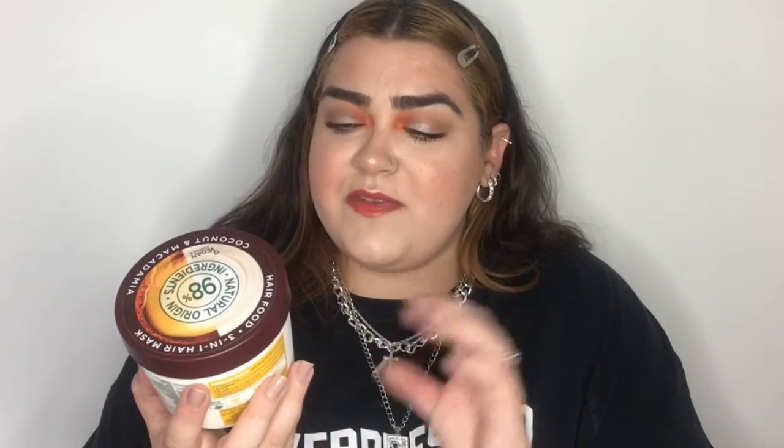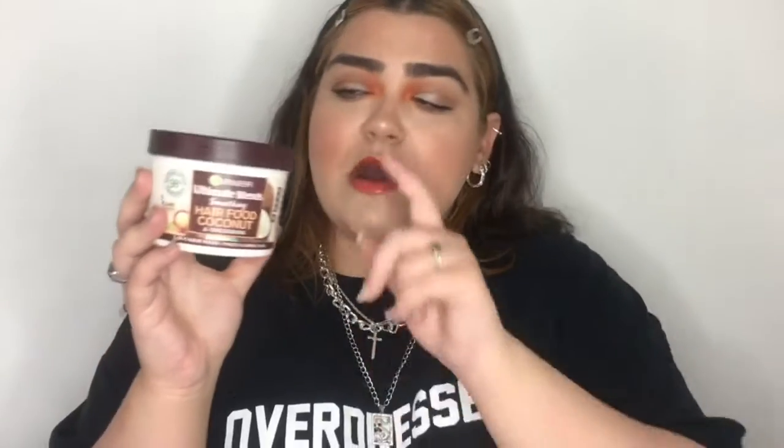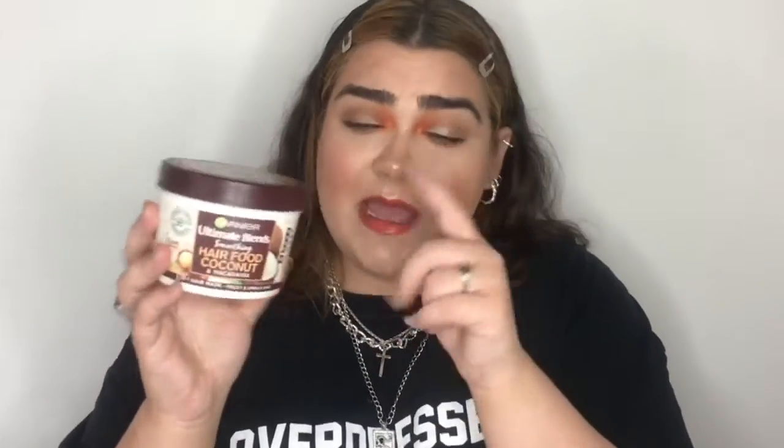So the next product is this one here. This is a hair mask by Garnier called the Ultimate Blend Smoothing Hair Food Coconut and Macadamia. This is meant to be for frizzy and unruly hair. So this one here I actually don't like and I would not repurchase this one, the coconut one. I actually prefer the banana one and I've repurchased that already.